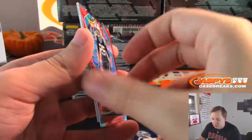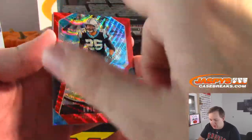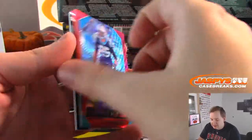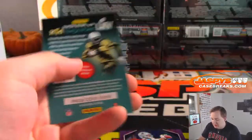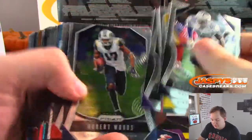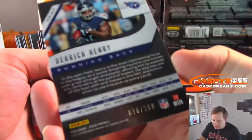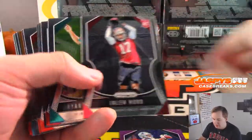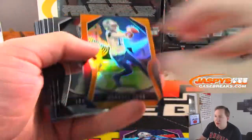147/149. We got a red Eric Reed for Carolina, which, I thought it was miscut at the top there, but I don't think it is. 106/149, part of the design. Blue Wave Derrick Henry to 199. There's a Haskins rookie there. Orange Randall Cobb building the rainbow to 249.